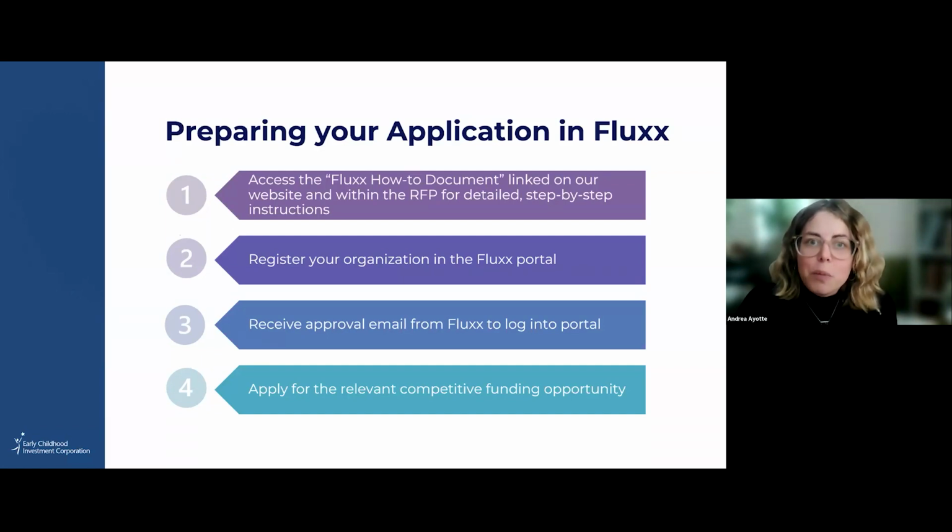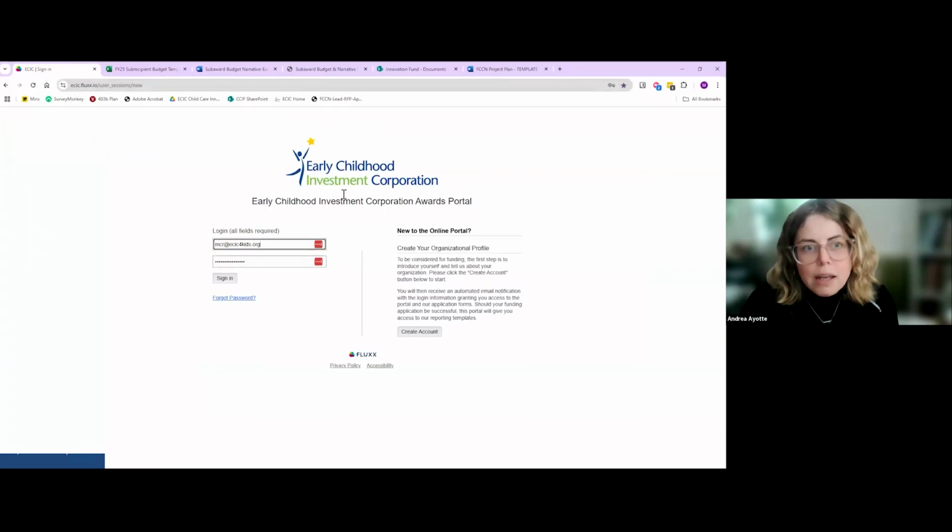So we'll start with preparing your application in Flux. We have a lovely how-to document that walks you through how to set up an account in Flux and navigate the portal. That is linked within the RFP. It's also on our website. Heather just put it in the chat as well, so you have access to it there. What we're going to do is switch over to the Flux portal. I just want everyone to get a look at what it looks like.